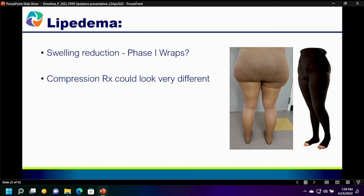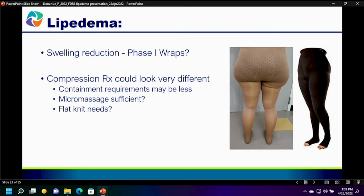If you're a person who has lipedema with lymphedema, then it's going to be treated along those lines, like lymphedema. But when you don't really have that, just achy legs or just a little bit of swelling, it could be something where there's much less containment. It could be micromassage, which I'm happy to talk to people about more later. It could be flat knit versus circular knit. There's a lot of different components within compression.